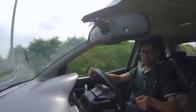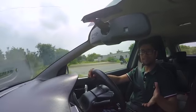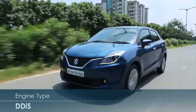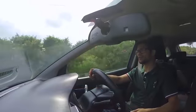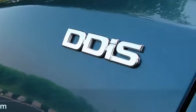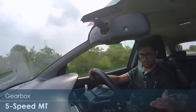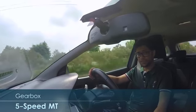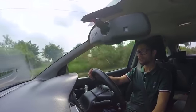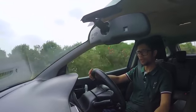Now, the Maruti Suzuki Baleno is offered with two engines, a petrol and a diesel. Both are the same engines that you find in the Swift. So the petrol is a 1.2 liter K series VVT engine with 83 horsepower on tap. The one that we are driving right now is the diesel version. So it's got the 1.3 liter DDIS engine with 75 horsepower and 190 Newton meters of torque. Both the engines are mated to a 5-speed manual transmission, and in the petrol you also have the option of picking up a CVT, that's an automatic CVT. So overall, the choices are quite a lot.